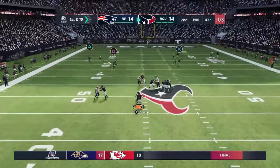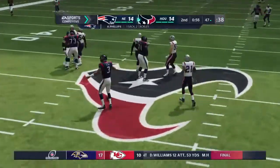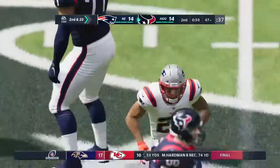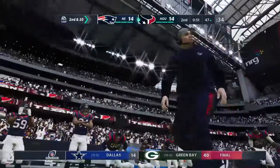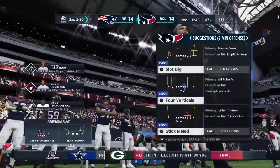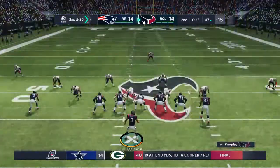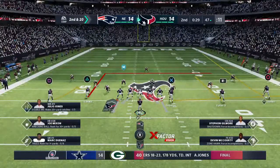Now a shotgun snap as they'll look to throw. And they're going to get him. He's taken down for a sack back at the 47-yard line. And plays like that really hurt play calling. They had a really nice gain on the previous play, but gave about half the yardage back on the sack. Excellent pressure up front. Nowhere to go with the football. Down he goes.